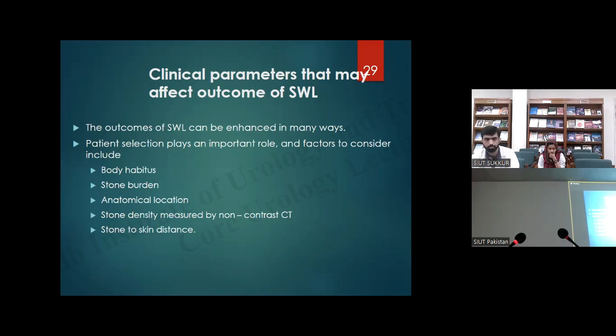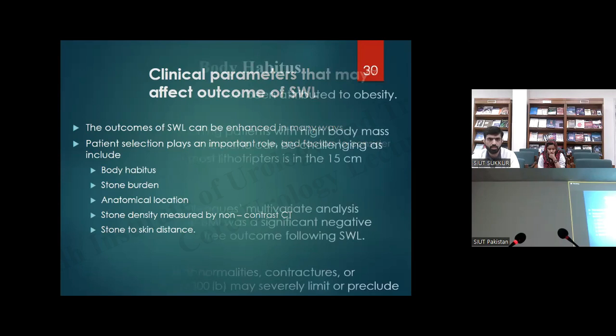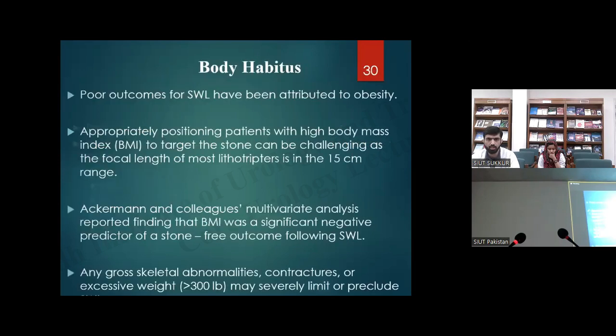Body habitus. Poor outcome of shockwave lithotripsy has been attributed to obesity. Appropriately positioning a patient with high body mass index to target the stone can be challenging, as the focal length of most lithotripters is in the 15 centimeter range. If skin to stone distance is more than 10 centimeters, then we will get a poor result. Ackerman and colleagues' multivariate analysis reported that BMI was a significant negative predictor of a stone-free outcome following ESWL. Any gross skeletal abnormality, contracture, or excessive weight may severely limit or preclude treatment.